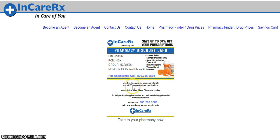If you don't have a printer or anything like that, you can actually write down this information on a piece of paper. Okay, just these four items. The bin number you're going to write is 610602. The PCN number is HDX. The group number is NCR4526. And then your member ID would be your phone number.